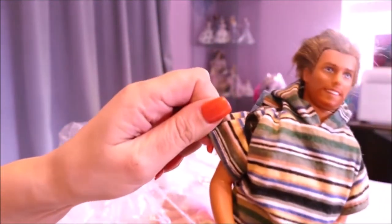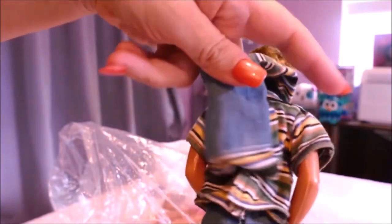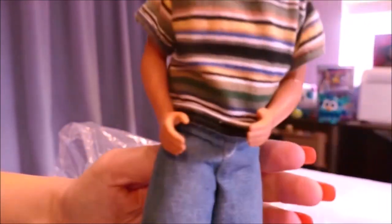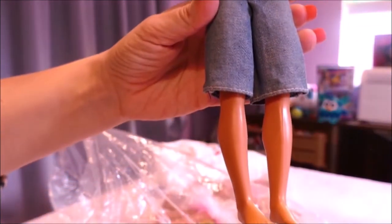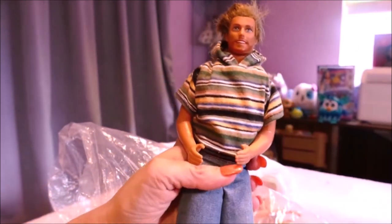We've had this top before in some other lot. I remember this top, but this one comes with the backpack. So that's kind of cool. So you can put your stuff in there or maybe carry a little tyke around. And he has some past the knee shorts there. He doesn't have clicky legs. But yeah, so he came in this lot.